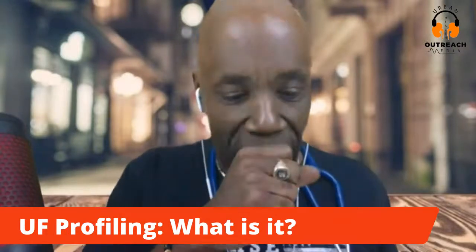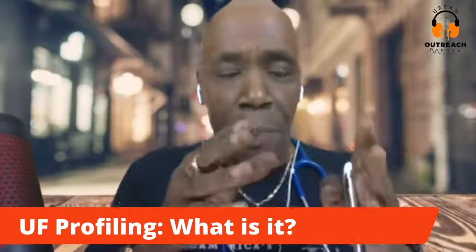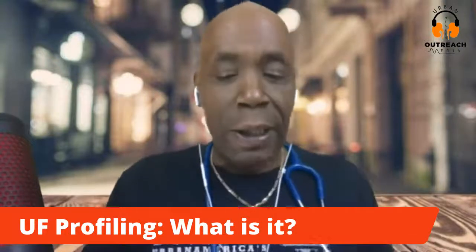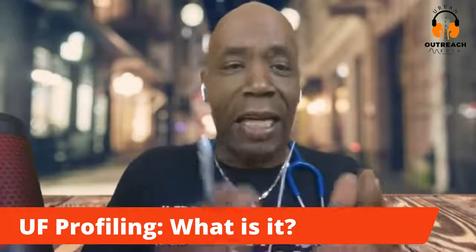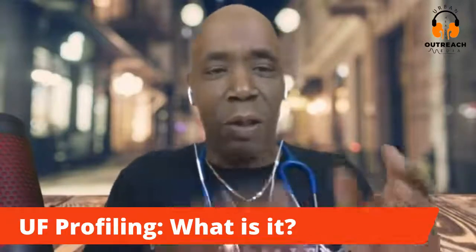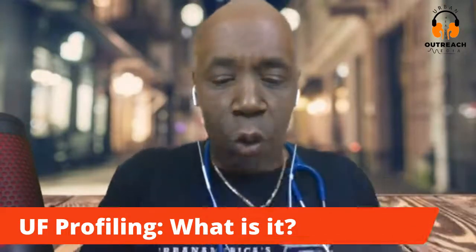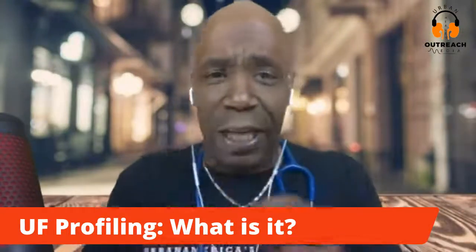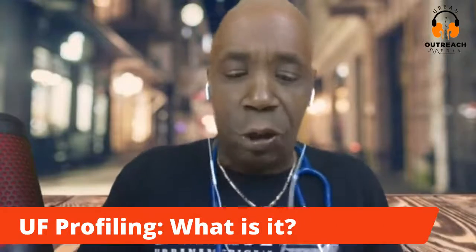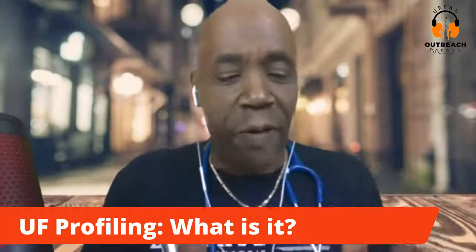Now, without activating the UF profile, the same amount of fluid is removed each treatment. You're going to have the same amount. If you need to take off 2 liters, and you set for 3 hours, whatever the UF rate is, that's going to be the same amount. However, with UF profiling, you have different things you can do to control how the fluid comes off instead of just a steady rate. With UF profiling, the ultrafiltration will vary during the run.